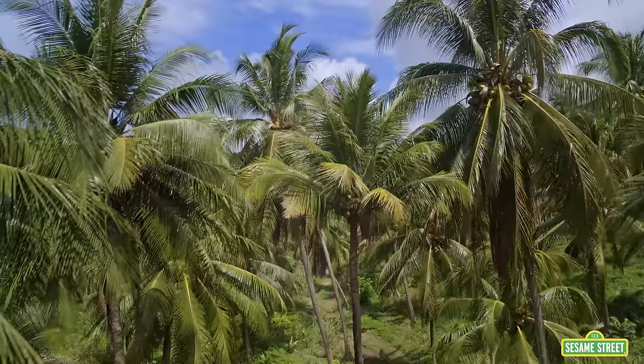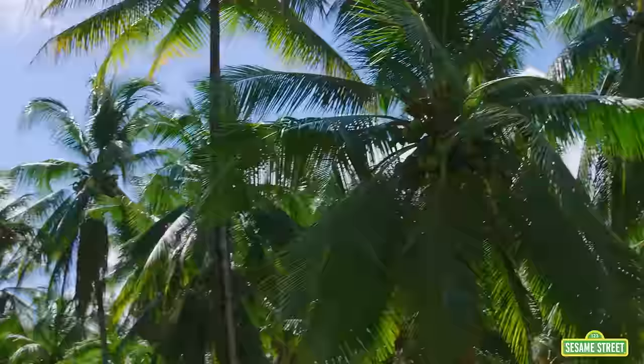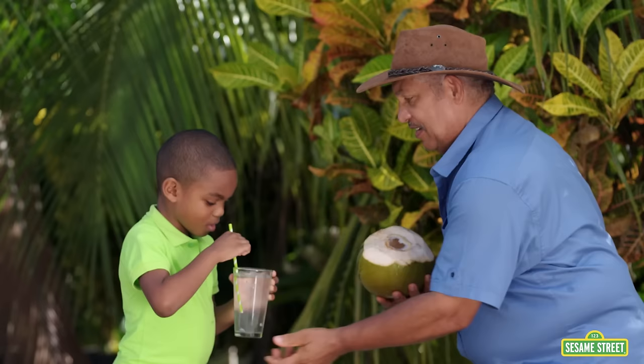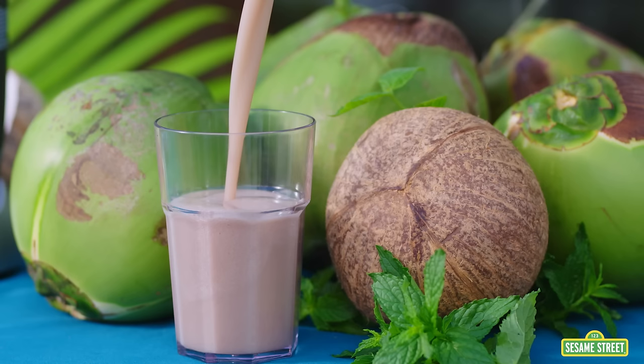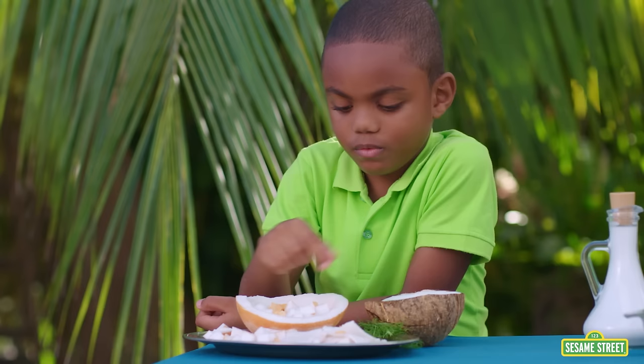Coconuts are a large fruit that grow on a type of palm tree. Once the coconuts are fully grown, it's time to pick them. The outside husk of the coconut is then removed. And before you cut the coconut open, you need to drain out the water first. You can drink the water inside or use it to make smoothies. Coconut can be blended to make coconut milk, which can be used in dishes like coconut curry, or you can just eat the coconut by itself.